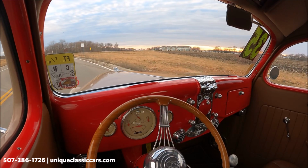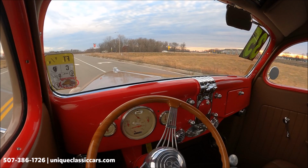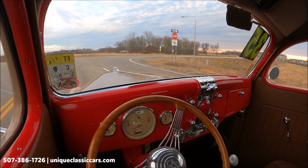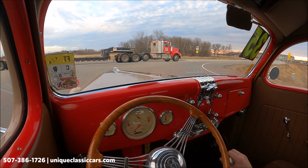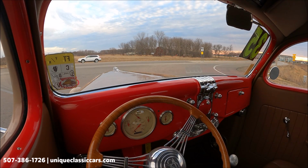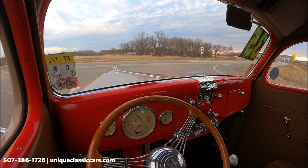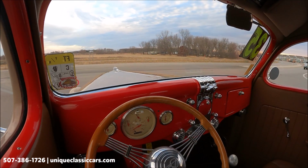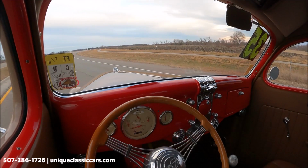Today we're driving a very nice 1935 Ford Deluxe. This car maintains a lot of its original old school look, yet it has a modern drivetrain. LS powered. We have an automatic shifter right here on the floor. Classic instruments gauges. Everything is working. We have a blower motor that works. Blinkers are working great. Smooth riding car, lots of power.